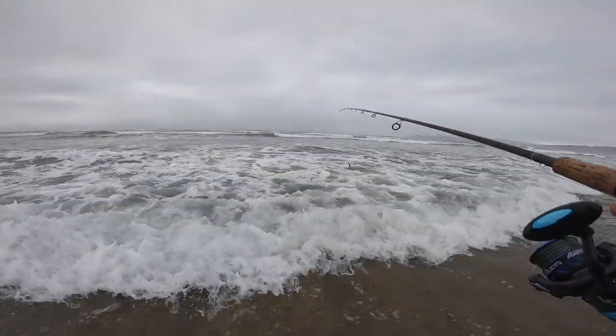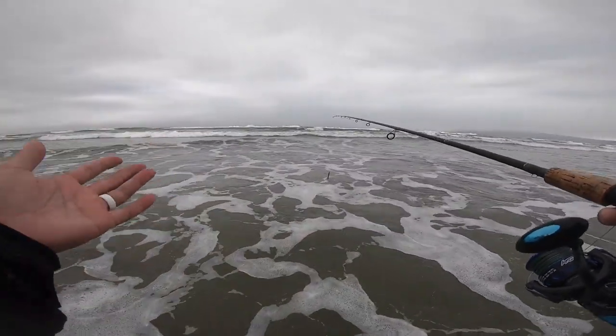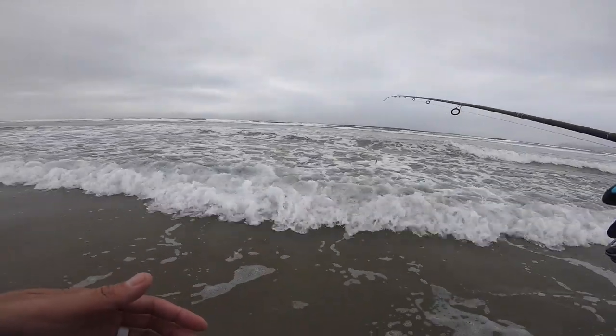All right, guys, the clouds have come in actually thicker now. So it's like barely any sun penetration. And I was still able to manage to catch that one fish. Man, this is an awesome time, guys.